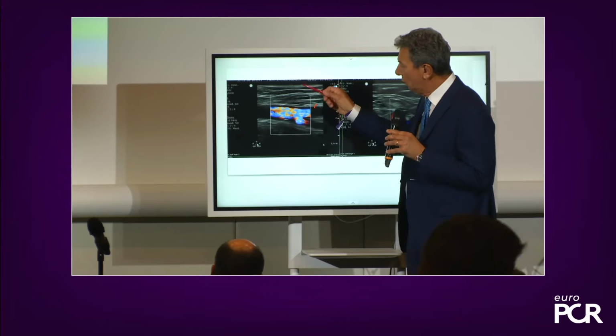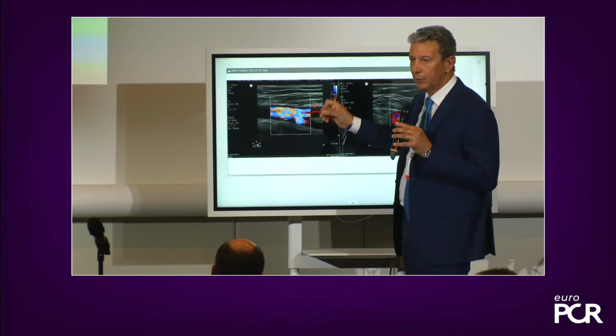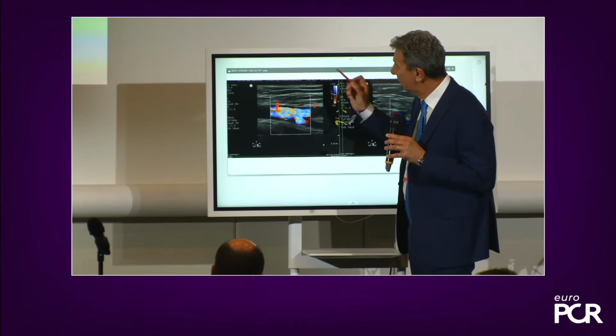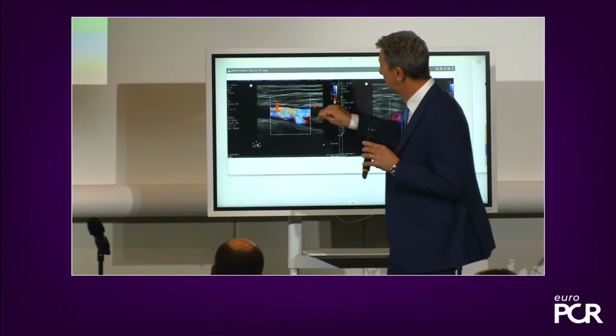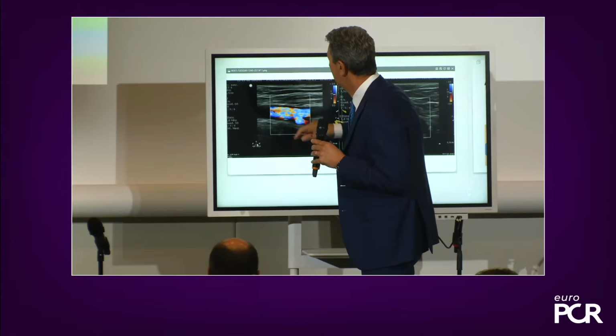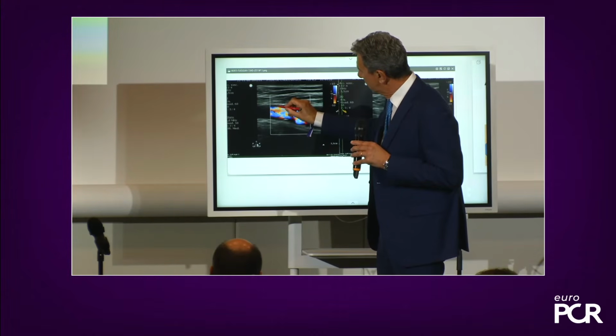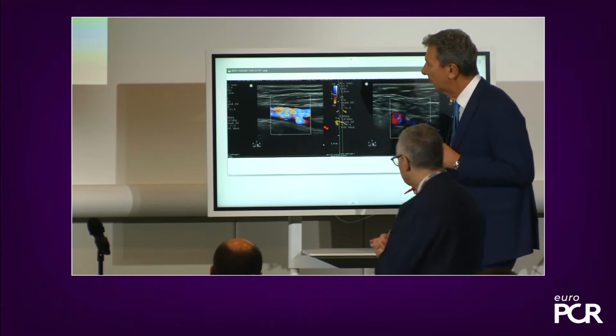Then you have to decide, on the basis of the quality of the vessel, where to do the puncture, for example, at this point. Okay, it's working. Perfect. Thank you, Ole. Okay, I suppose we want to do the puncture here.